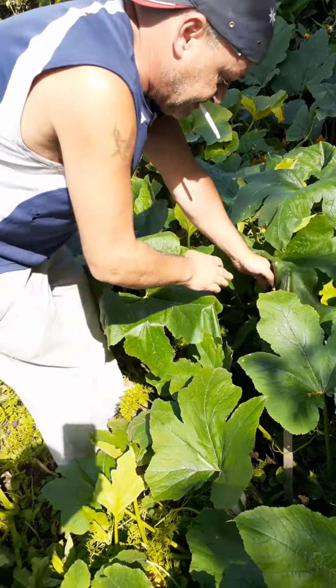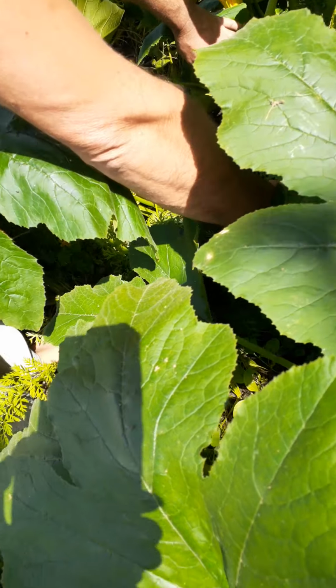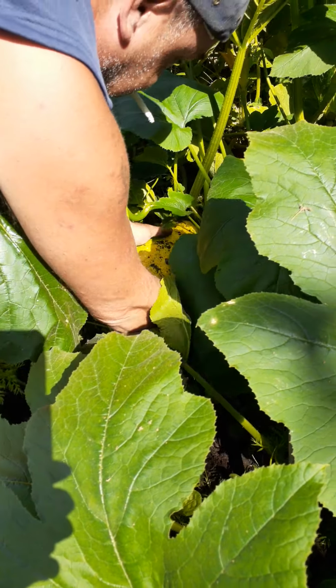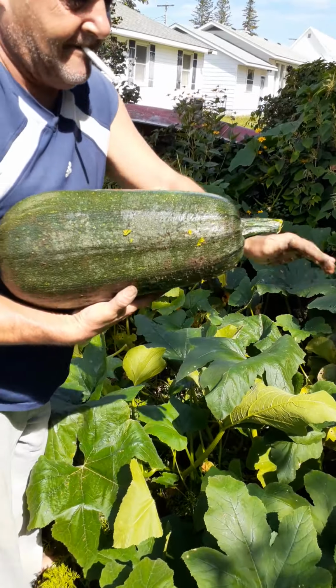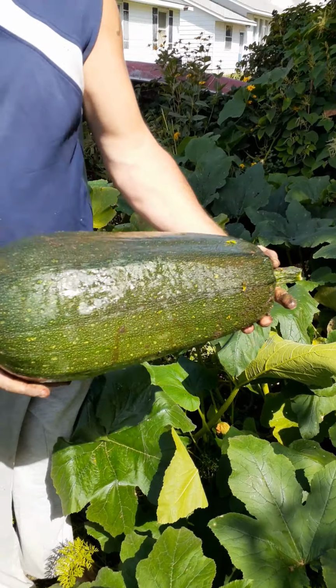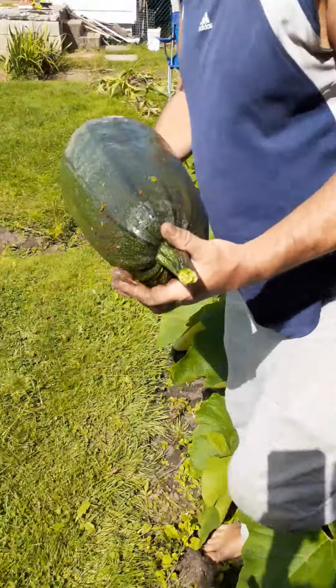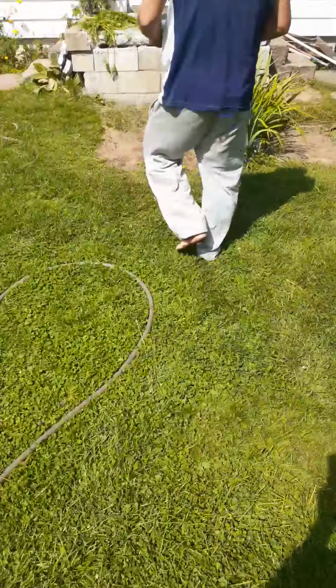Come in here, babe. Look at the size of that one, guys. Wow, this is the biggest one yet, I think. Look at the slugs all over it. Look at that one, guys. I think that's the biggest one I've ever grown. So we're going to get that over here. Wow.